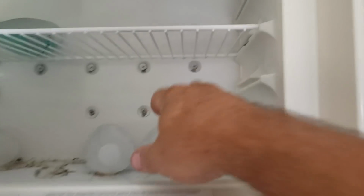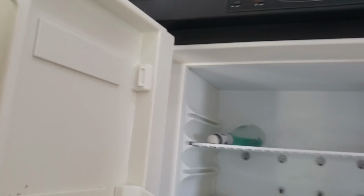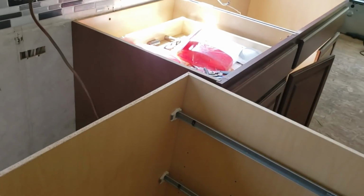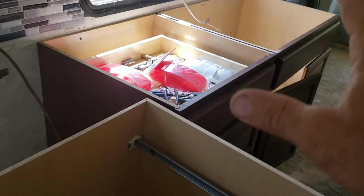This Dometic refrigerator, it all works good. You see here, nice frozen water in this thing. All works very nice. Another benefit besides that was we got an up-to-date sink.